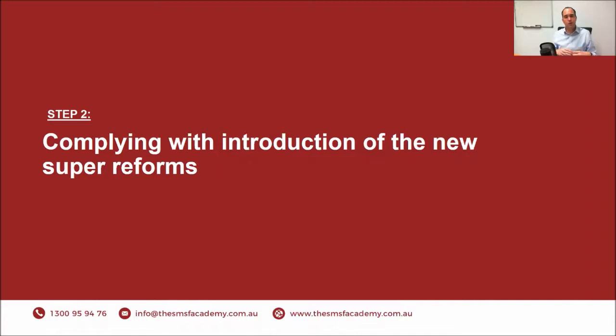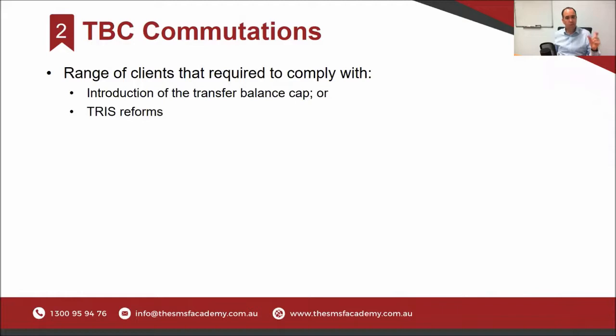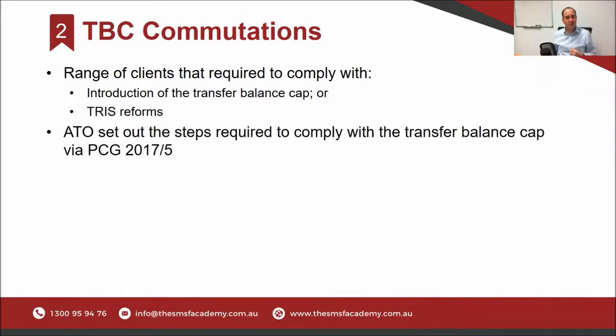They were able to use a lot of the analytics and insight within that cloud software to go, these are the clients that have TRISs. These are the clients that have transfer balance cap amounts. And they were able to far more easily identify that process. But we had the ATO set out the steps that we needed to do as we led up to 30 June to comply with the transfer balance cap via PCG 2017-5.